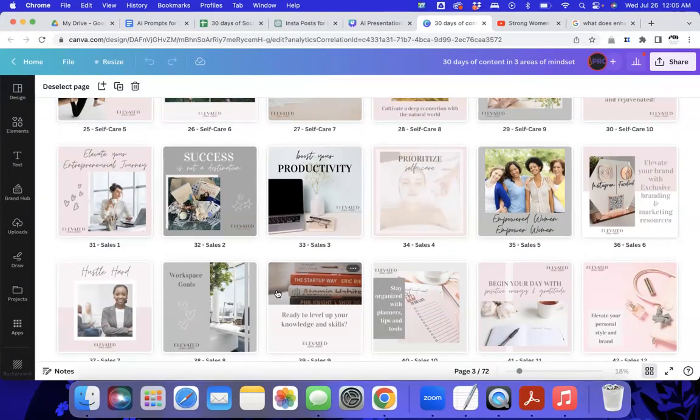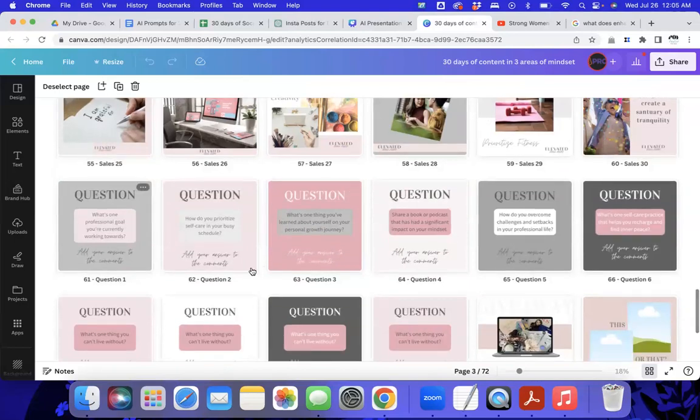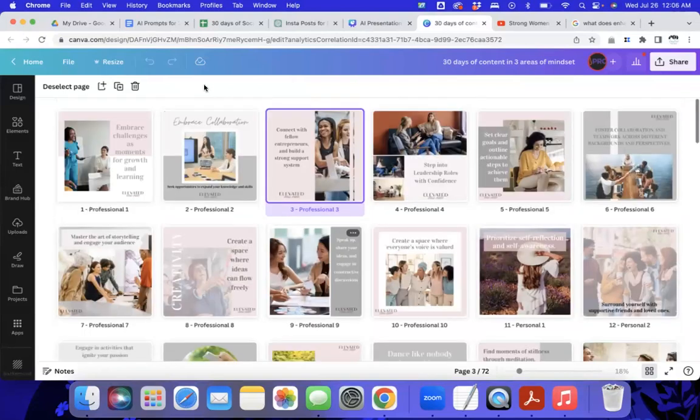But anyway, at the bottom, I started messing around, making some question ones, some giveaway looking ones, some this or that ones. I'm still working on it, but I've created about 2 months worth of posts with that so far.